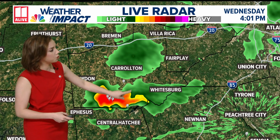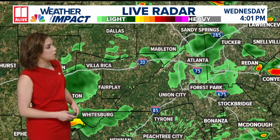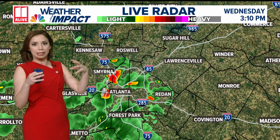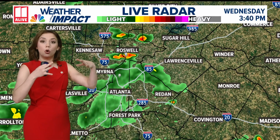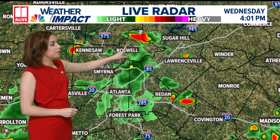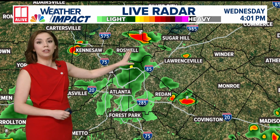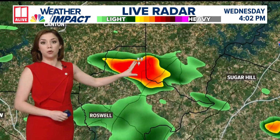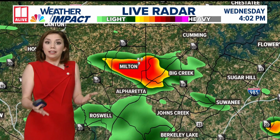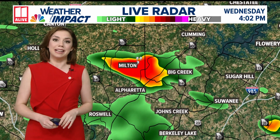Southern Carroll County, another storm there. That's moving north, so eventually in towards Carrollton. You can see in Atlanta, those storms this afternoon were really intense at a time, but those have kind of rained themselves out, so some light rain inside the perimeter. But if we go up to the north of town, you can see between Milton and Alpharetta, another thunderstorm there that does have some lightning strikes, some brief heavy rainfall, and if this gets a little bit stronger, could produce some pea-sized hail and gusty winds to about 40 miles per hour.